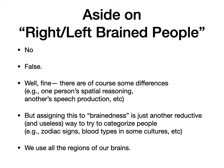You may have heard of this concept of right and left-brained people. Right-brained people are more emotional and see the conceptual big picture, whereas left-brained people are more logical and detail-oriented. This is stupid. I'll just say it outright. This is not true. This is not a thing. This is not about dominance of one chunk of your brain or the other.